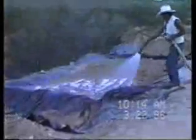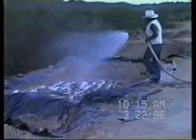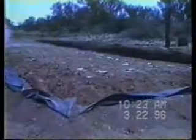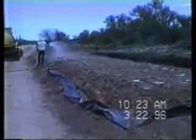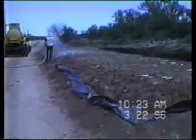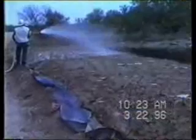Due to the arid Arizona conditions, the biocells were checked for moisture levels daily and watered if necessary. Moisture levels were kept between 25 and 30%. In situ sites were treated with water every 7 days. The daytime average temperature ranged from 85 to 95 degrees during the remediation project. The biocells were tilled once a week.